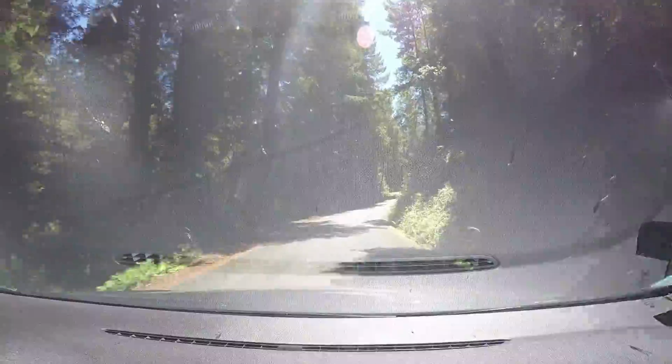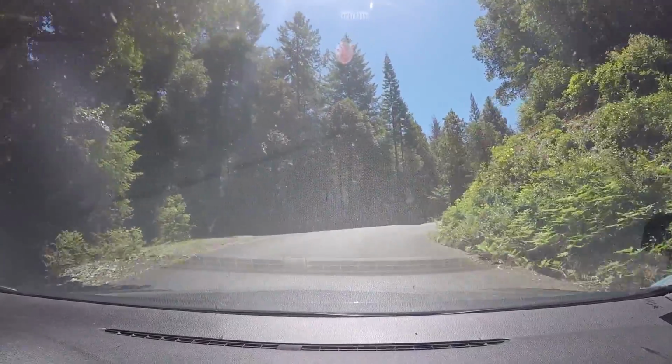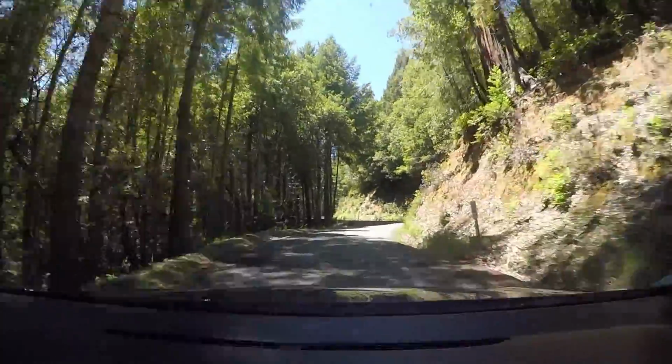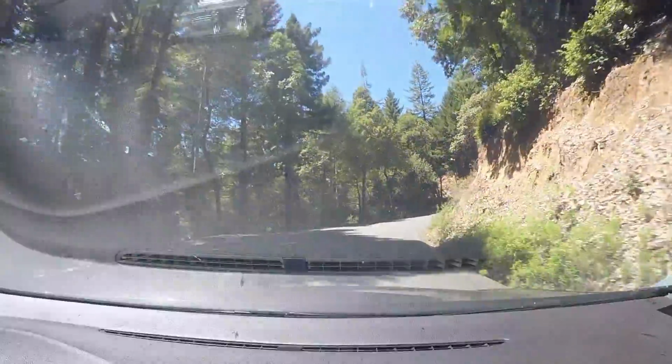And as expected, it was a phenomenal road to take, especially on a day like this with the beautiful sun and just the dappling as we drive through this forested, hilly, incredible area. A spectacular drive. That really is a theme of the road trip.